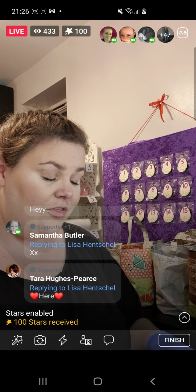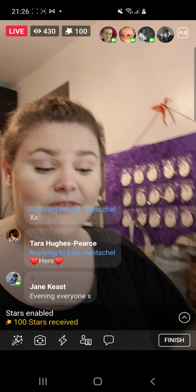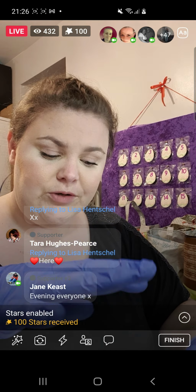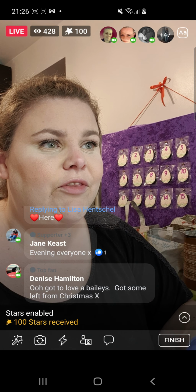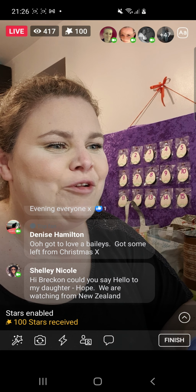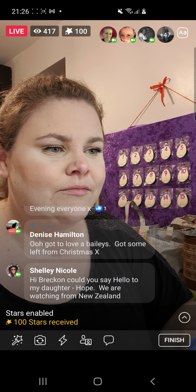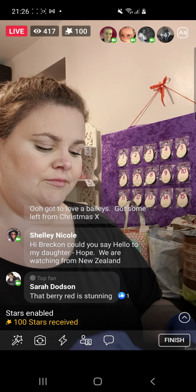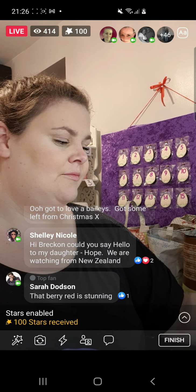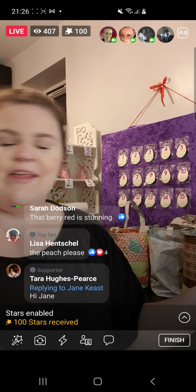Now you can have another colour on the other item if you would like to. You don't have to if you'd prefer just to have the pearls loose and then obviously the red on the charm. But would you like a colour on the other item, a pearl on the other item? The peach, perfect. Okay, so I've got that down for you there then, Lisa.